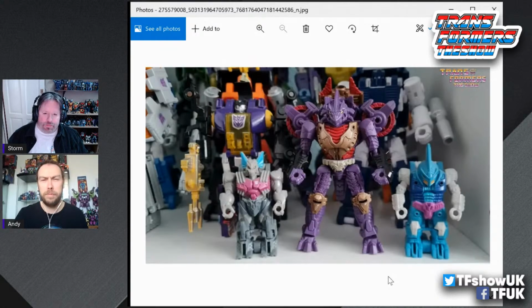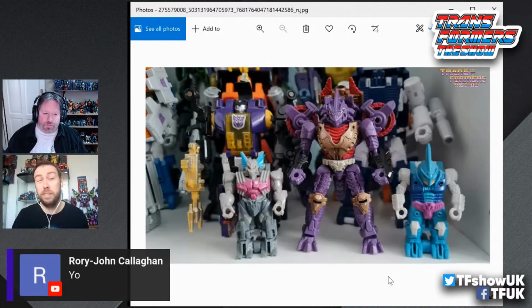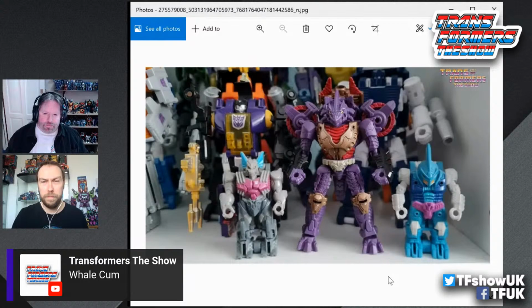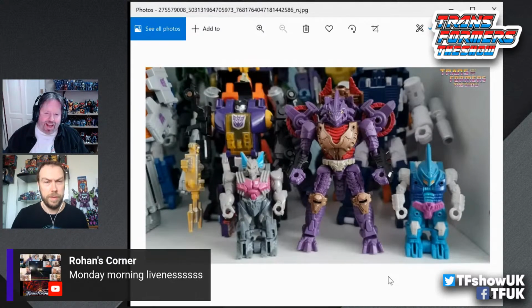I know people probably watching will be saying, "Oh, I wish it had been a proper Deluxe or Voyager sized Pretender." Well, we all do. But this is a really nice little homage to the character. Hopefully we'll get more of these. I don't really collect core class either. I know you've got lots of them. In fact, have you got all of them, Jamie, now?